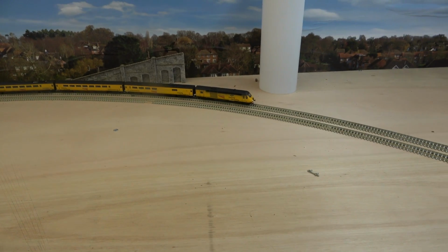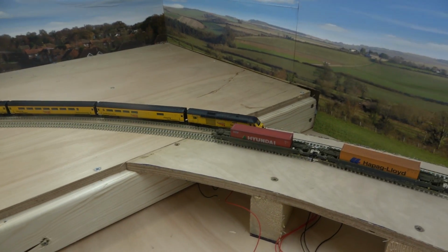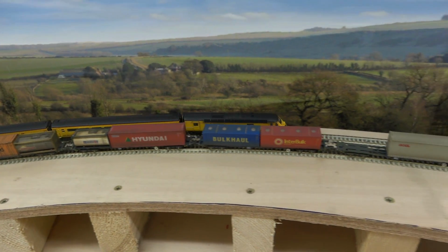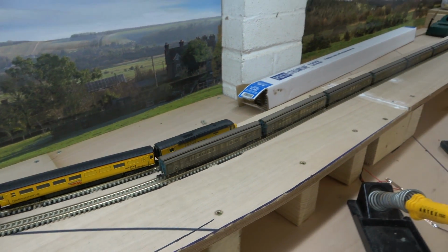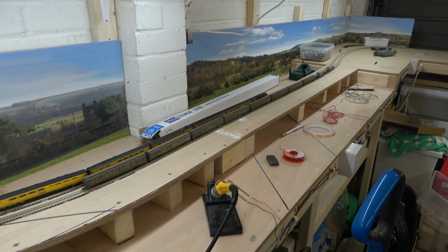Something that Ant's also managed to do is keep the wheels clean, which is something I've not had from previous weatherers. I've always had to put a bit of IPA alcohol on them, but he's managed to keep them clean, so I've not had to spend my time cleaning the wheels to get a good connection on the track. I mean, there's only 8 pickup points on these HST power cars, and you can see how smoothly it's running, so he's done a very good job to keep those nice and clean. So yeah, that's for my weathered stock.